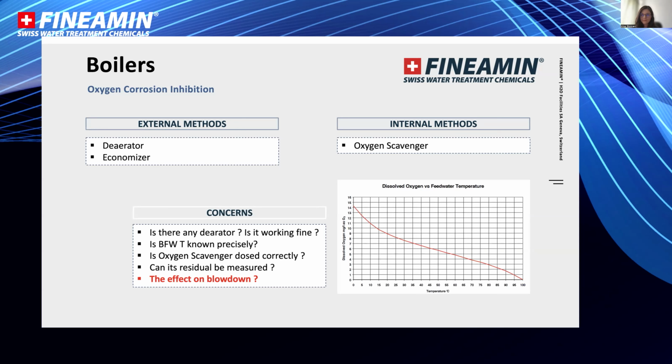Then, if we are unable to know the exact boiler feed water temperature, and hence we are unable to dose enough oxygen scavenger, then we will not be able to read a residual of the oxygen scavenger. That also means that there will be free dissolved oxygen in the system, and being a gas, it will also go to the steam, and it can generate problems in the condensate and steam lines.